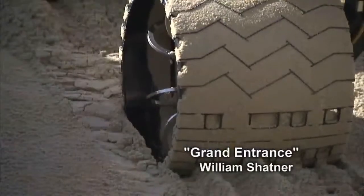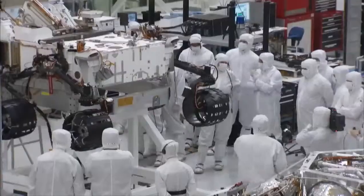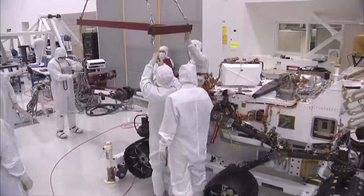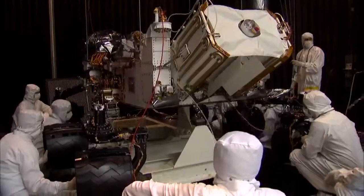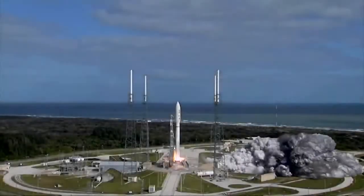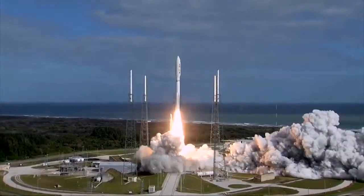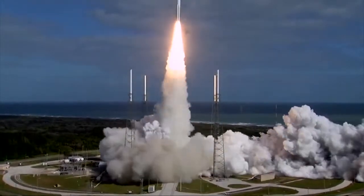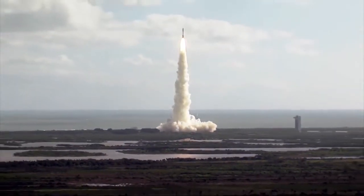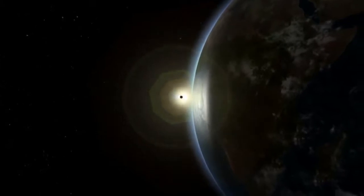Curiosity is getting ready to make a grand entrance. The largest rover ever sent to another planet will touch down in the middle of the night after a spectacular entry into the Martian atmosphere and descent to the surface. And liftoff of the Atlas V with Curiosity. Curiosity made a picture-perfect launch in November 2011, and now, after more than 8 months and 350 million miles, it's time to get down to business.